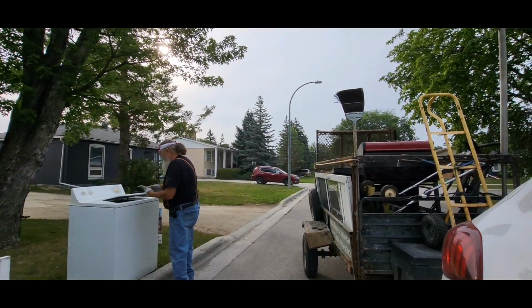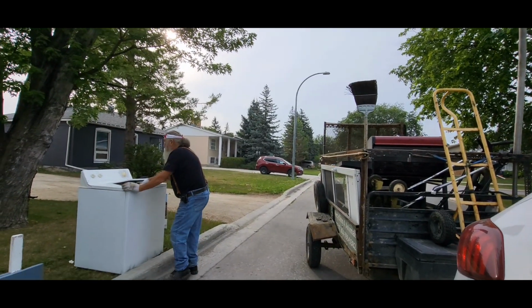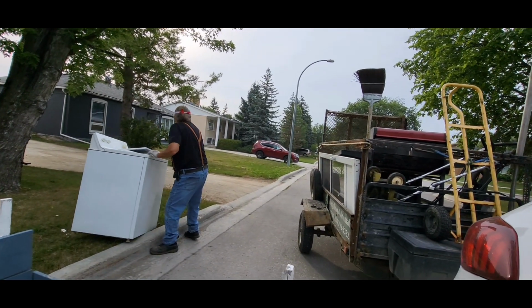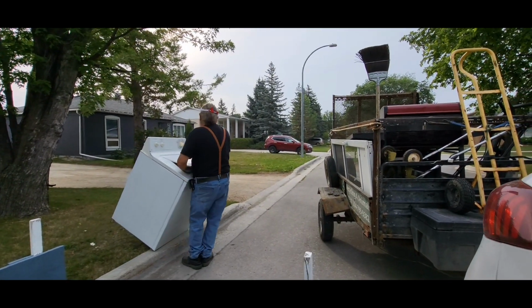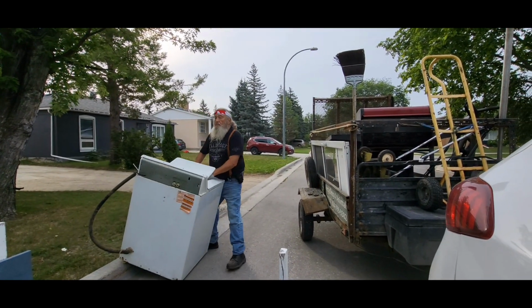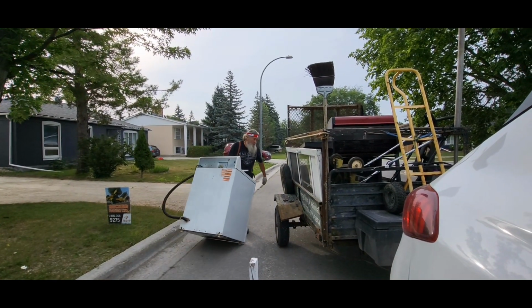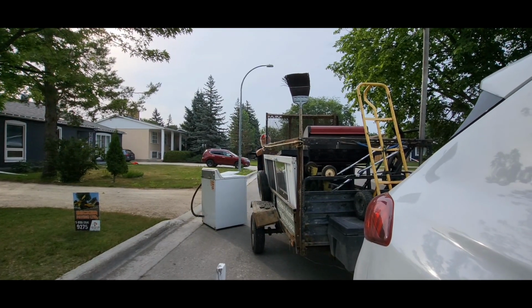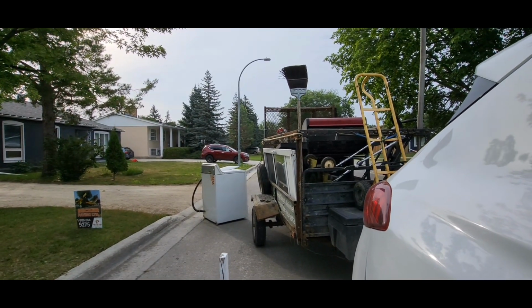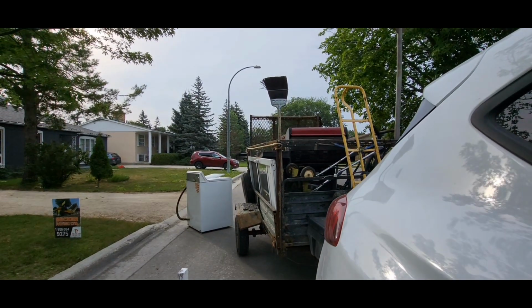Well, on our way to a pickup, we came across a washing machine. Oh no. Someone's not having a good morning. That's a bonus on the way. Thank you. Well, thanks for that. Thank you so much.